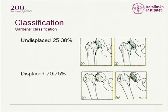Moreover, it's very important to remember that the Garden classification is made only by assessing the frontal view, that means the anterior-posterior radiological view. A valgus impacted Garden 2 fracture may have some dorsal angulation and still be classified as an undisplaced fracture. So the undisplaced fractures constitute 25 to 30% of the fractures and the displaced 70 to 75%.